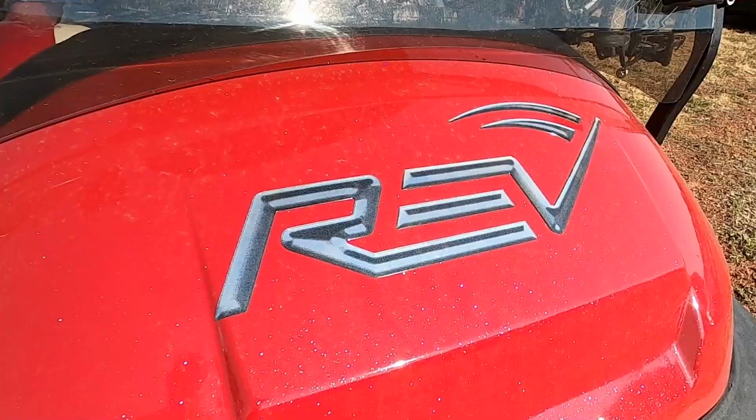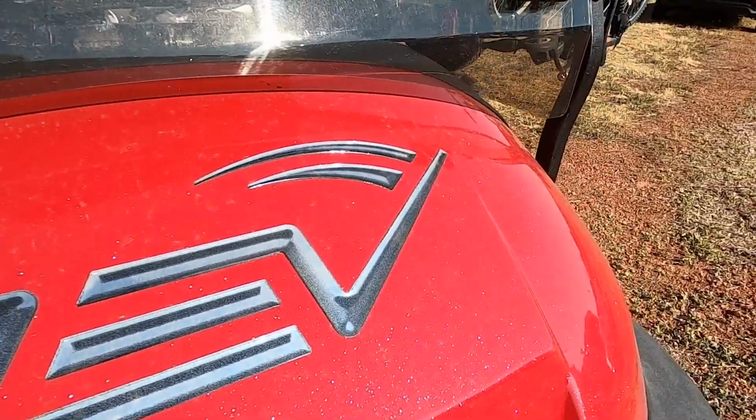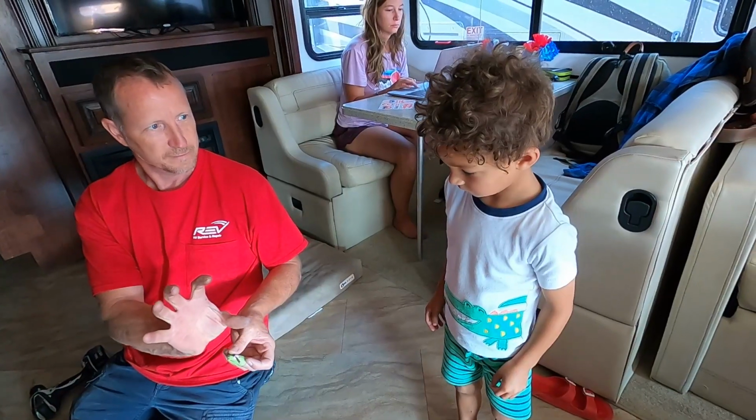One of the cool things about being here is that we can get service on our coach by a Rev Group technician. So we've got Todd from the Rev Group Service Center who's out taking a look at a few things on the RV that we want to have taken care of.